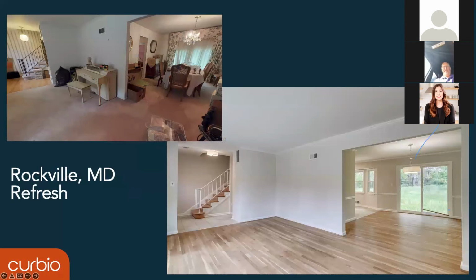Let's check out this Rockville, Maryland refresh. So when your carpets are outdated, you can replace them before you sell rather than doing a deep clean. You can replace them with something that's more trendy right now. So here in this refresh, we pulled up all the carpet and replaced it with luxury vinyl tile.